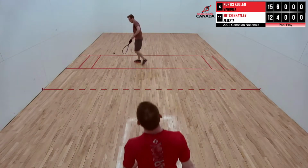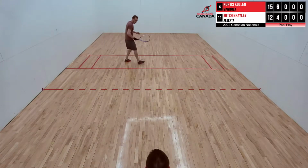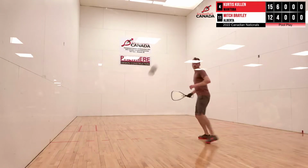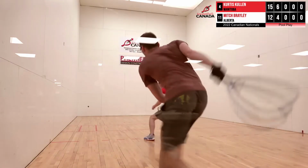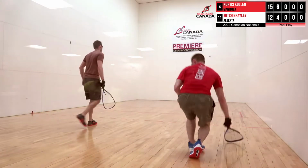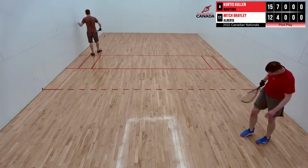Now, I'm not sure what that was. Second. Other than a fault serve. Yeah. Stating the obvious. I mean, that's an excellent Nick lob. 10-13. And Brayley not able to get there, and Cullen is starting to pull away in the second game.